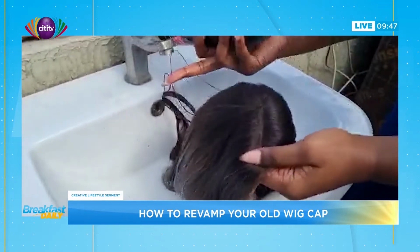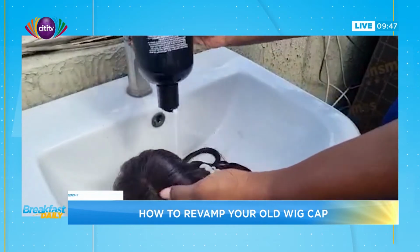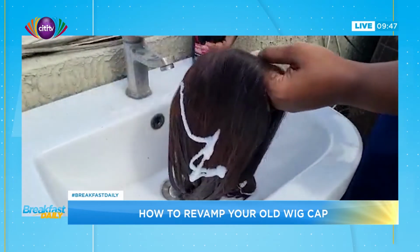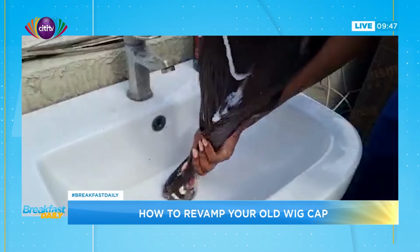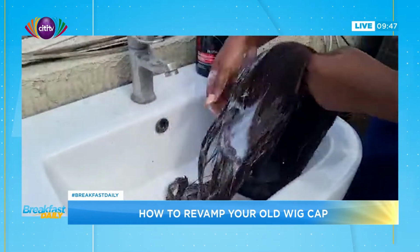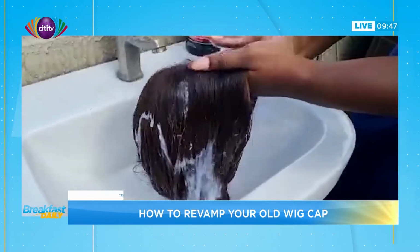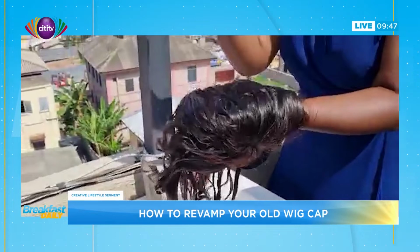Exactly. So after you're done, you have to rinse. Like I mentioned before, when you're rinsing, you also have to do it in a downward motion. The water has to go in a downward motion to keep it from tangling. So now the next step after shampooing your hair is to condition. That looks like a lot of work. It's not a lot of work.